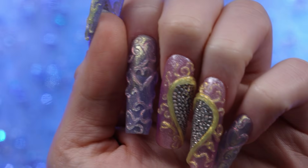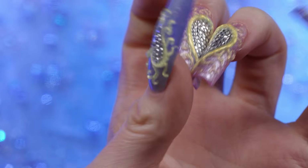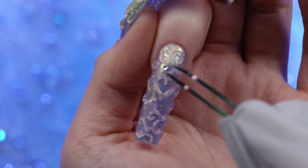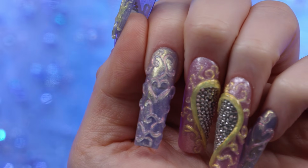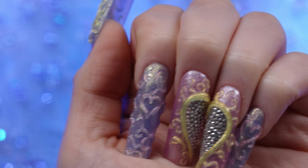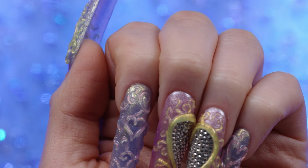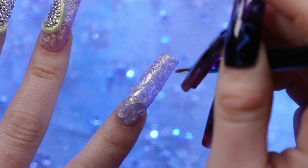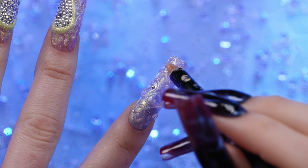I'm unsure if I would like to put rhinestones amongst these ones. I don't know if it's needed. Let me put on just a couple test ones. What do you guys think? I don't know. Alright, I decided I think I'm gonna add a few because there are so many on the other nails. It's so heavy rhinestoned on those nails, and I feel like it needs to tie in a little bit with the other ones. So we'll just add a couple randomly on each one. And I feel like that added a good little sparkle to those nails.